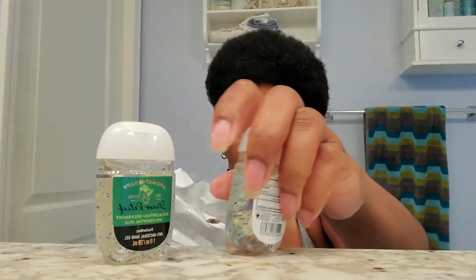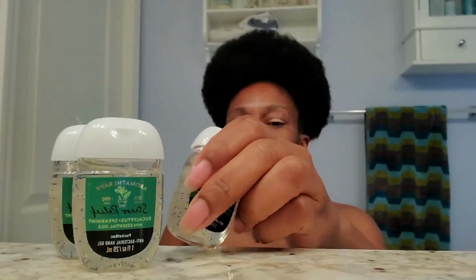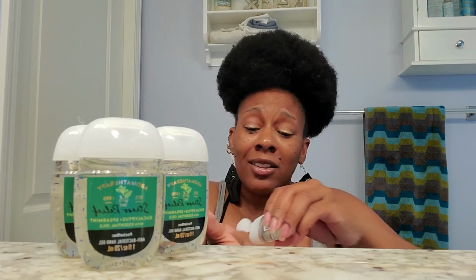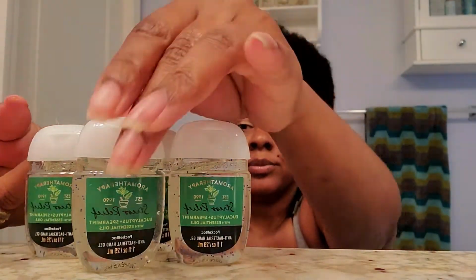Here, so this is the stress relief. Love these. We actually got 5 of them, but he took one out already. They used to be $1.50 a piece, $1.95 a piece now. I can't remember what the deal was. But yeah, y'all, I love these. I put them on my keychain. Keep these. Always have.